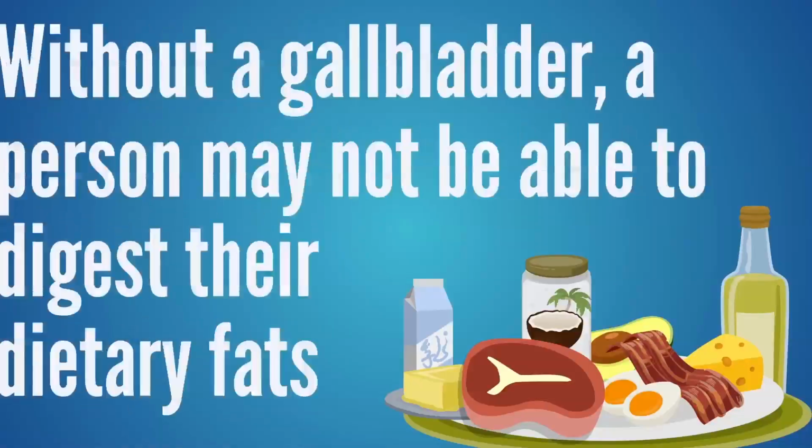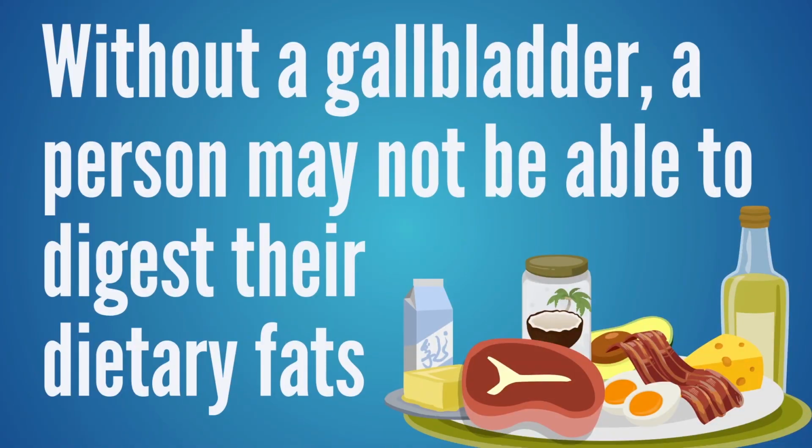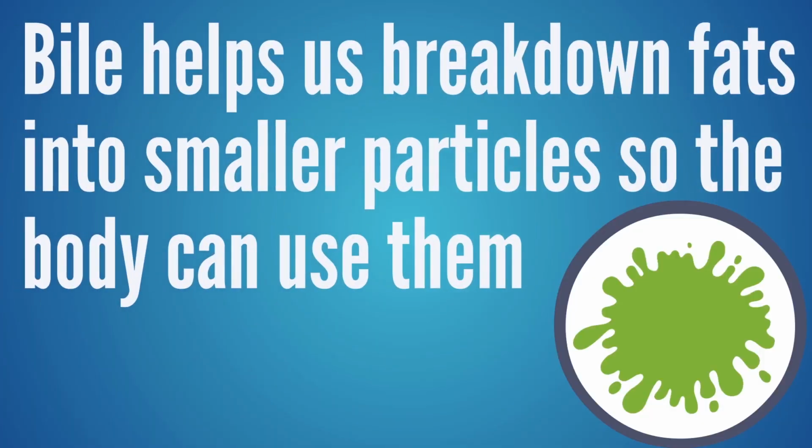The next issue is that without a gallbladder, a person may not be able to digest their dietary fats correctly. This bile that's stored in the gallbladder, this soapy substance, helps us emulsify or break down our dietary fats. Just like a soap helps us get grease off of our hands, this bile helps us break that fat down into smaller particles so that they can be used by the body.